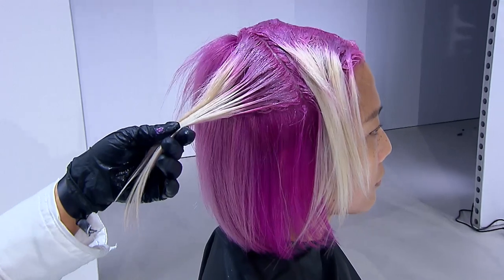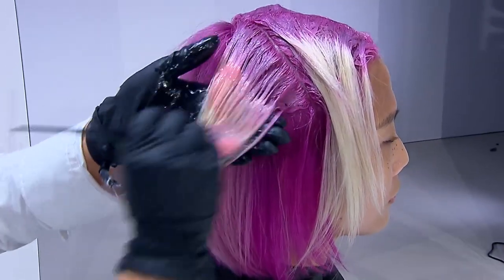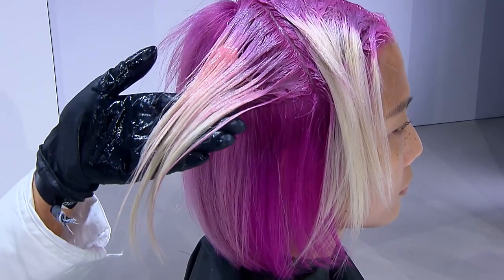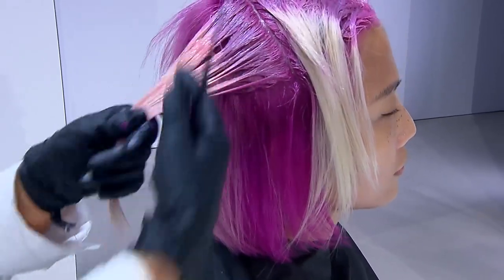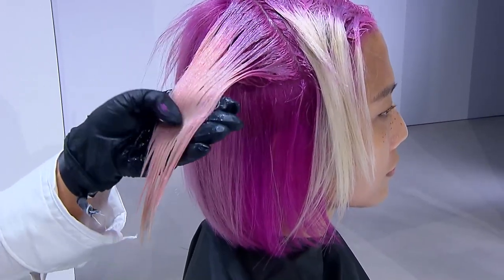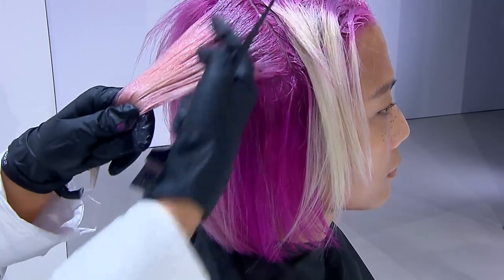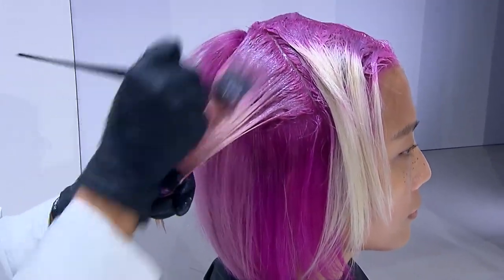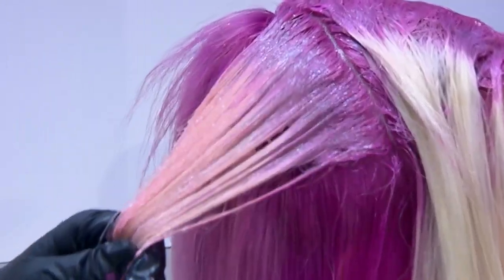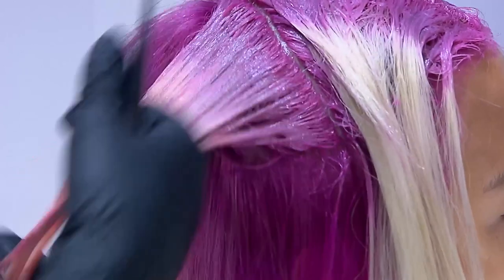My base was a mixture of Elumen Play, Metallic Berry, Pink, Pastel Rose, and Pastel Lavender, because I want that really bubblegummy kind of icy pink. And here I am using Pastel Coral, Pastel Rose, and a drop of pink. And so I'm just merging those together. And I'm taking rather large sections because, like I said, I just want to create reflection in the hair.